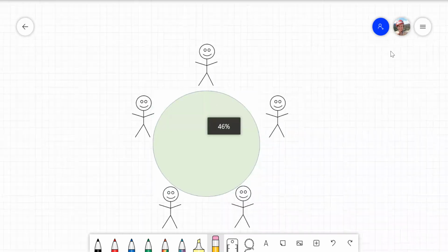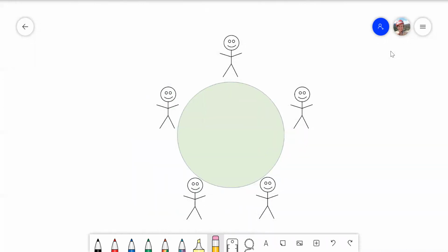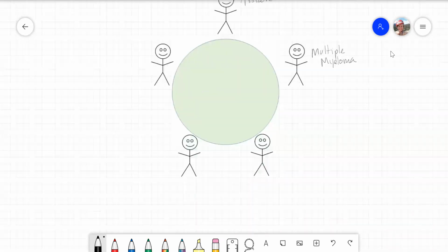What we have is 5 patients here, and each one of these patients has a different diagnosis. We're gonna start with our friend up at the top here, who has prostate cancer. And then we have our friend down here who has multiple myeloma. And we go down to this bottom friend, and he has lung cancer, colon cancer.